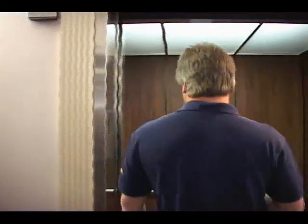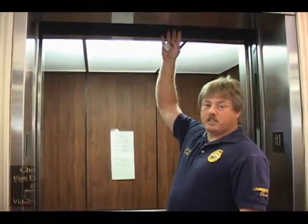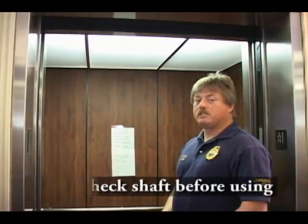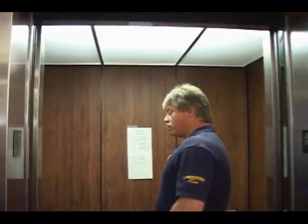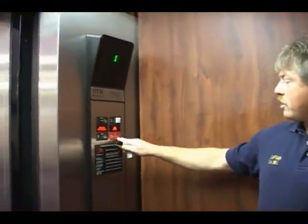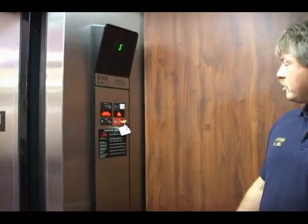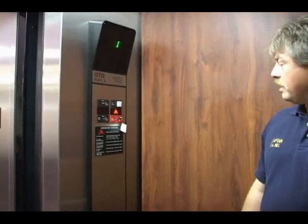If you elect to use a car, you remove the key from the control, step into the car, and remember the first thing you want to do is shine a light up between the car and the elevator shaft opening, and if you see any products of combustion, then you do not use the elevators. Once we check that, there's no products of combustion, we can then enter the car. You locate the fire service feature key receiver in the car, insert the key. You can turn it to the on position at that point.